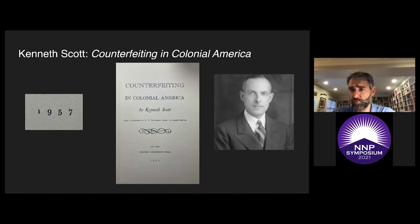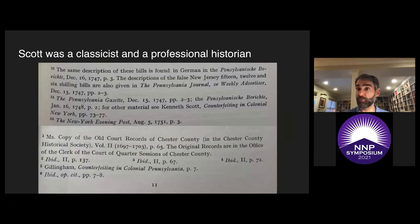And all of this was essentialized and boiled down into a single, mostly popular work called Counterfeiting in Colonial America. It's not footnoted. It's a little more breezy to read than some of his more academic texts, but it's based upon the very academic work he did before the publication of this book in 1957. And I bet you've never seen a picture of Dr. Scott either. So Scott was a professional historian. This is what he did for a living.